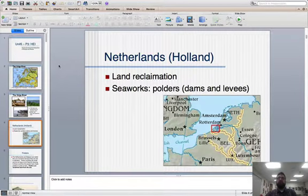And then we'll go over to the Netherlands. So, the Netherlands, their key issue they have to deal with environmentally is the fact that they're at or below sea level. And so to do that, they've practiced land reclamation. So they've actually reclaimed land from the ocean. And basically this box here, inside this red box, all this land has been reclaimed from the ocean, where they've expanded their country through the works of what's called sea works.